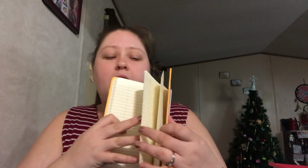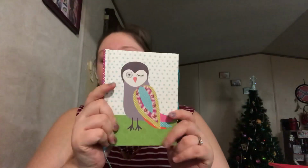I actually finished it up in, it looks like, June of this year. I still have quite a few pages, let me show you. I have about this many pages left. So there's not a lot of pages left, but there's a little bit. And I think I might write in it a little bit more just to make sure that I fill it up.